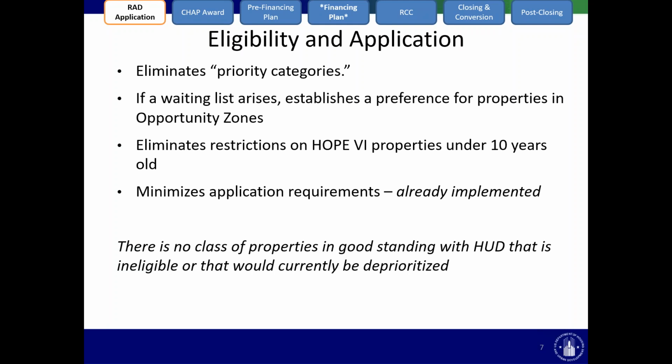Revision 4 eliminates the prior restrictions on certain Hope 6 properties that were under 10 years old, and it minimizes application requirements, which we've already implemented on the resource desk, which is where PHAs apply to RAD. So the upshot is there is no class of properties in good standing with HUD that is ineligible or that would currently be deprioritized for an award.